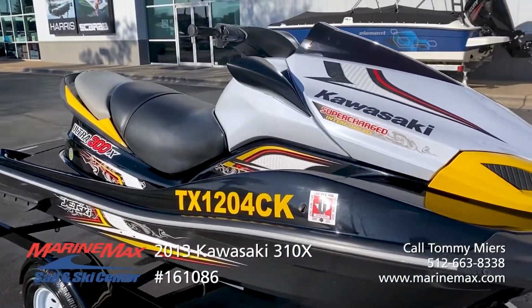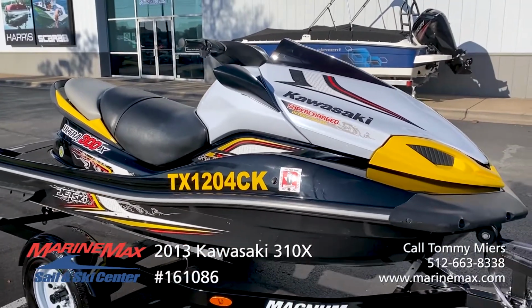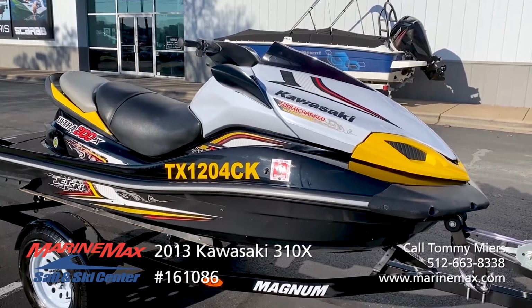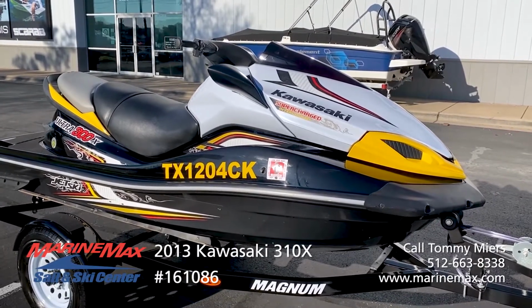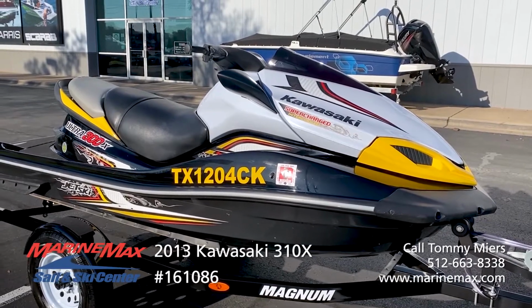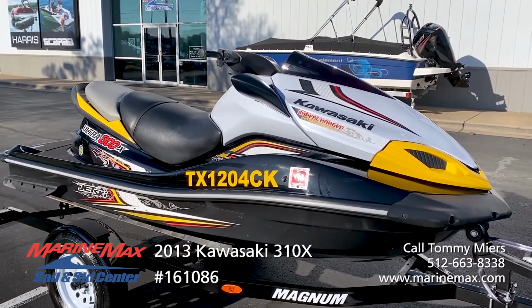Comes with a spring-loaded swim step, tow hook so you can pull your favorite water toys, adjustable handlebar, 2-key system. One is your full power key and the other one is your learner key.